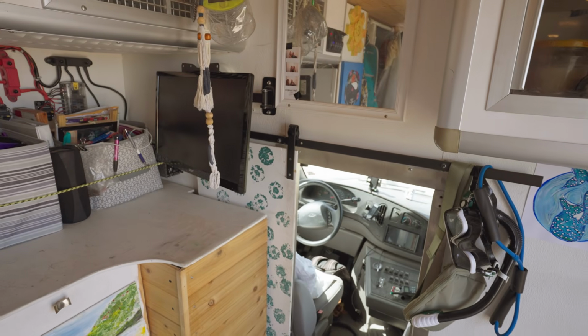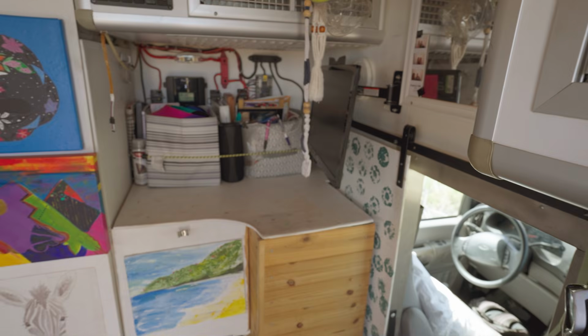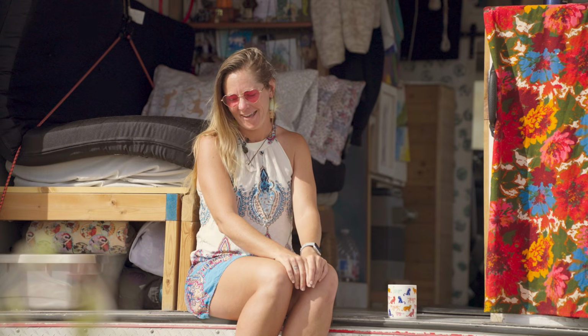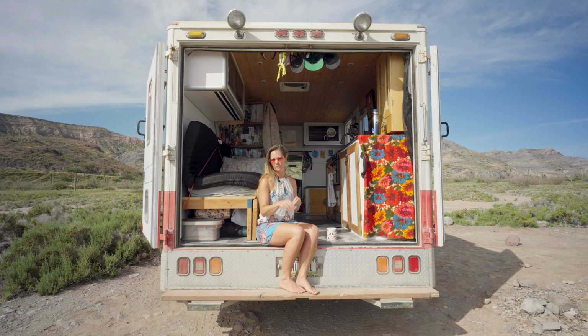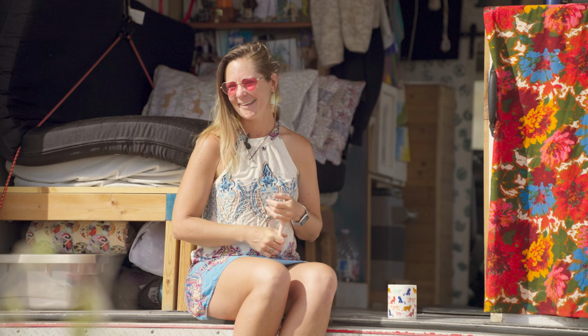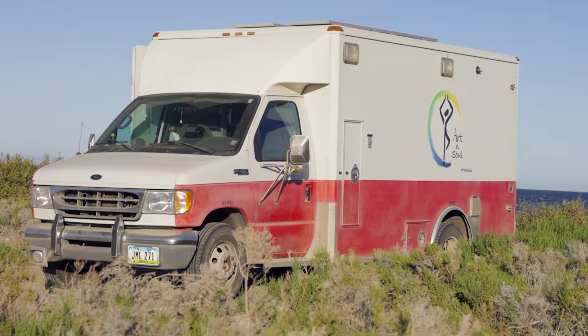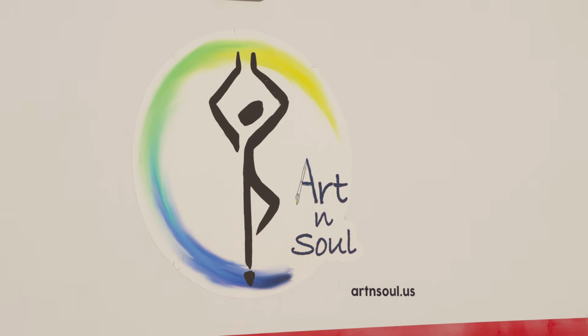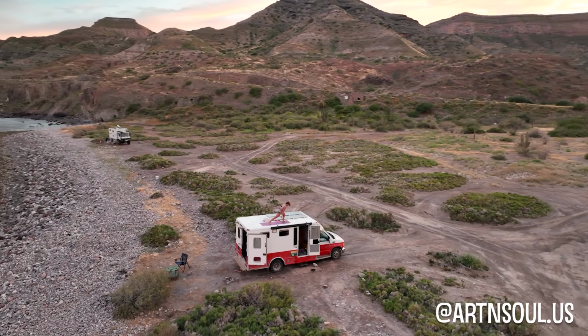Working on the road, one of the most popular questions we get. I'm pretty much a jack of a lot of trades, not all trades, but a lot. And I wear a lot of hats. I'm a teacher. When I'm in a place for a while, I can substitute in that state. You just have to be certified or licensed in the state that you are in. Other things that I've done, face painting. It's super fun at events. I also own a company, it's called Art and Soul, and I teach yoga and breath work. I also am a Reiki master, and I incorporate Reiki into those two things.